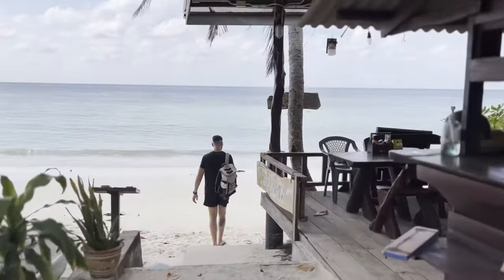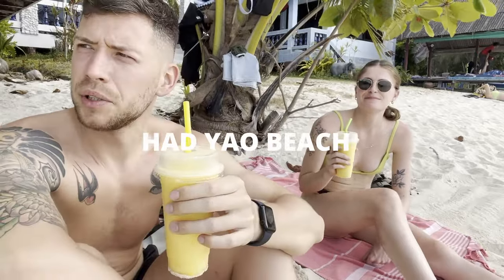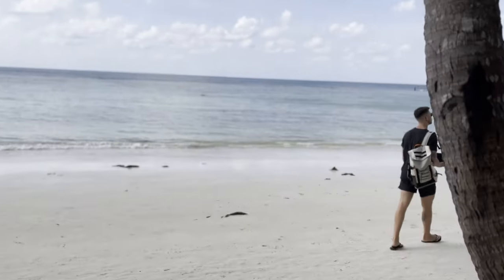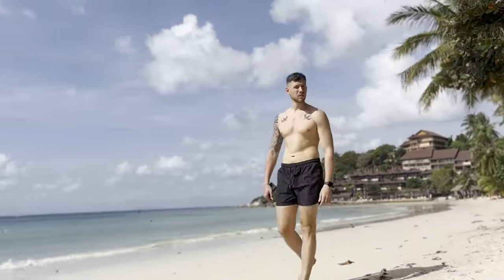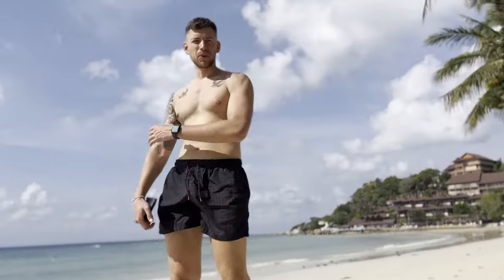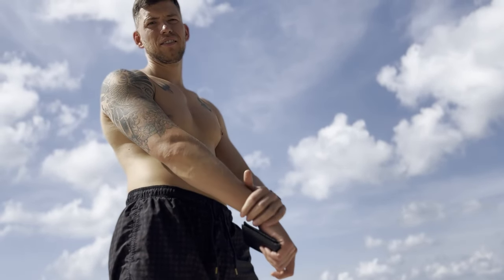Okay, so this afternoon we came to Haad Yao beach. The beach itself is nice, quite wide, and there are quite a lot of bars where you can get drinks like this one. A mango smoothie with rum.